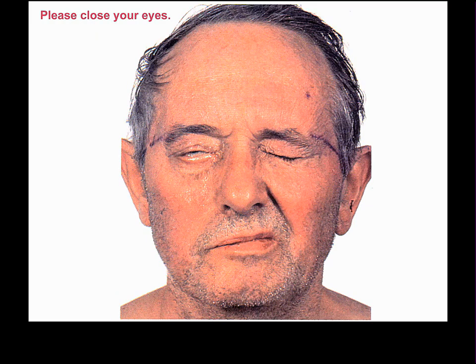When he was asked to close his eyes, his eyelid dropped more. You know, some people, when they relax their levator palpebrae superioris, the eyelid drops a little, and in some people it drops a lot. He probably would be at less risk for corneal irritation than the other fellow was.